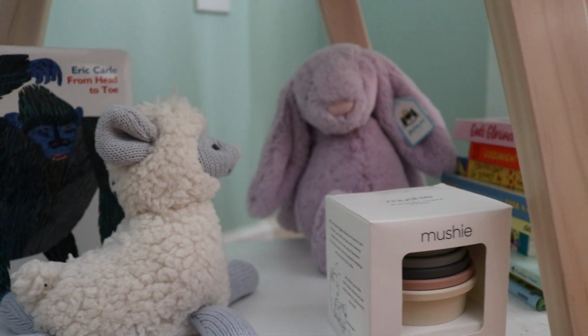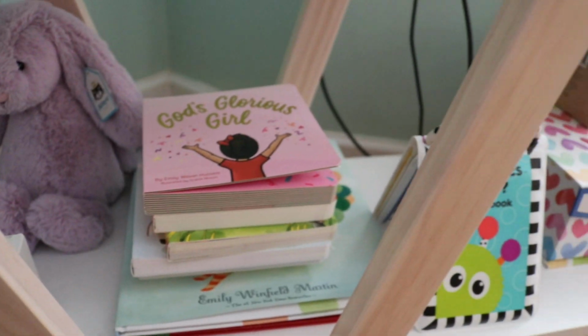That's pretty much it for the nursery room tour. We finally did it 4 months in. Again, I have a few more things that I want to put up around the room in terms of photos and stuff, but otherwise I'm really happy with how it turned out. The paint is called Bashful by Benjamin Moore. I'll link it below. I'll link everything that I showed you here today.